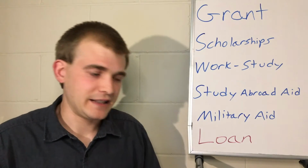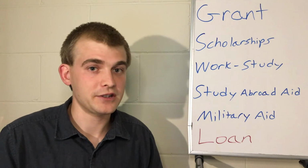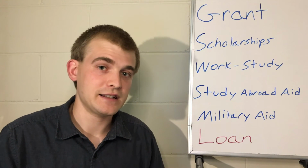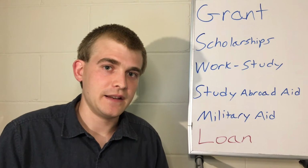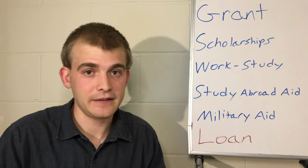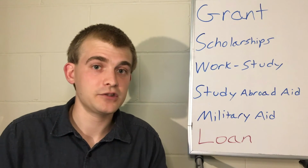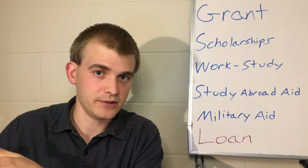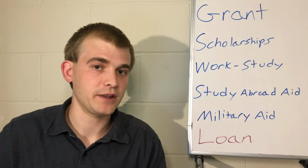A grant, like I said, is just given to you, and the amount given or whether you qualify or not is based off your taxable income. And so if you file your taxes yourself, then they'll base it off that. And if your parents file taxes on your behalf, then they'll do it based off their taxable income. So if they're making more, then you're less likely to qualify for that.